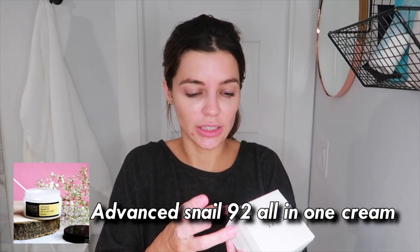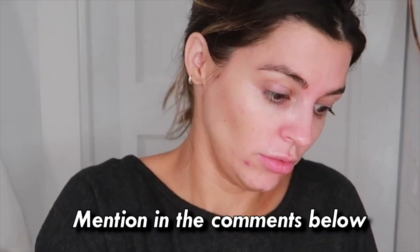That was the Capullus Light Ampoule. Don't know if you can see anything on the camera, but there it is. Okay, now this is the Advanced Snail 92 All-in-One Cream. I don't know if this is a moisturizer, but I've been using it as one. I was just trying to read the box to see if I was telling you guys wrong or not, but it doesn't even say. So if you know, correct me down below if I need to be putting something else on.